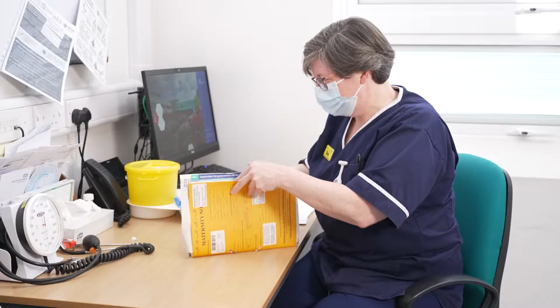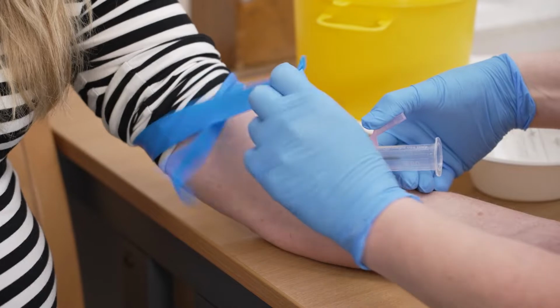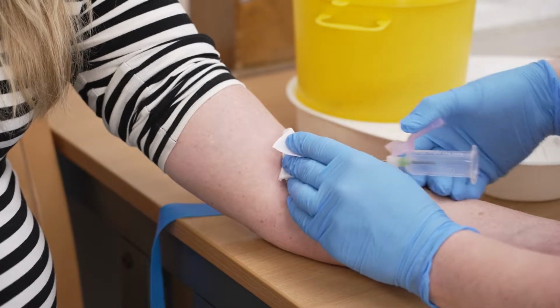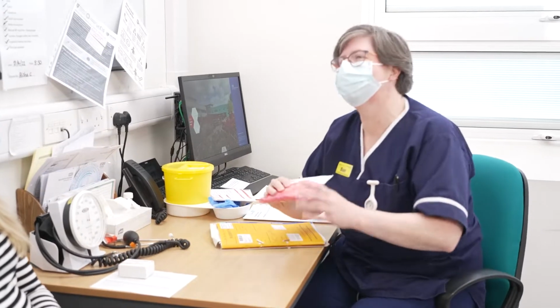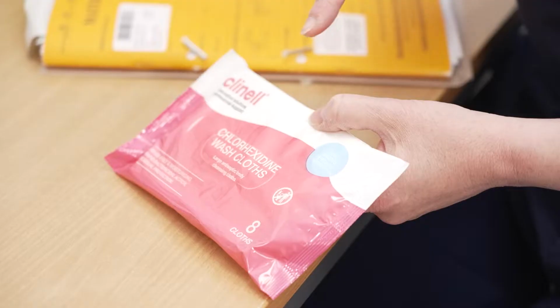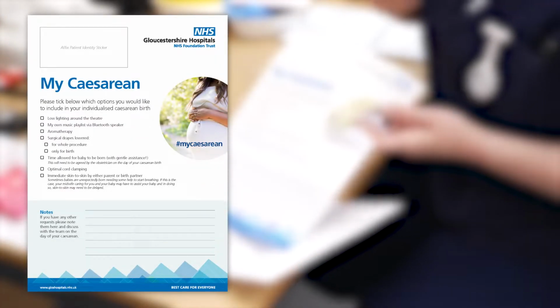A few days before your planned caesarean section, you'll be seen by a midwife in pre-op clinic. You'll have samples of blood taken to check for anaemia and to confirm your blood type. You will be given some tablets with instructions to take before surgery and some chlorhexidine cleaning wipes. We will also give you a My Caesarean form for you to choose which options you would like to include in your delivery.